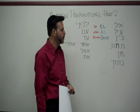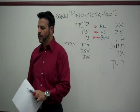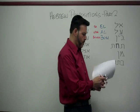Letter chet. Okay? Now, before and after it is the letter tav, the last letter of the Hebrew alphabet. The 22nd letter is tav. So we have the vowels looking like this.